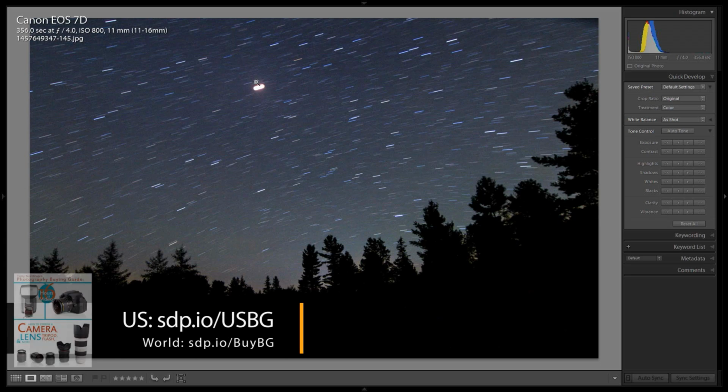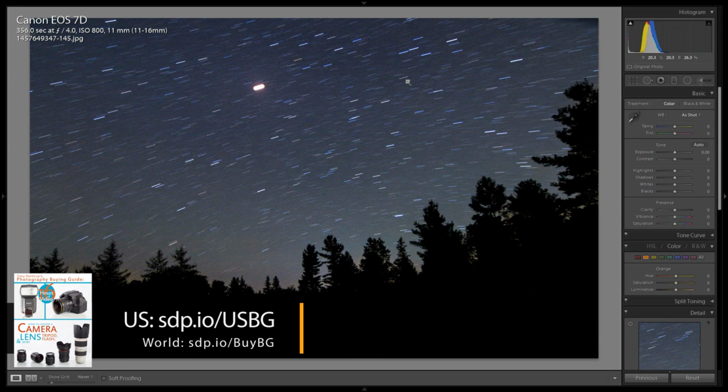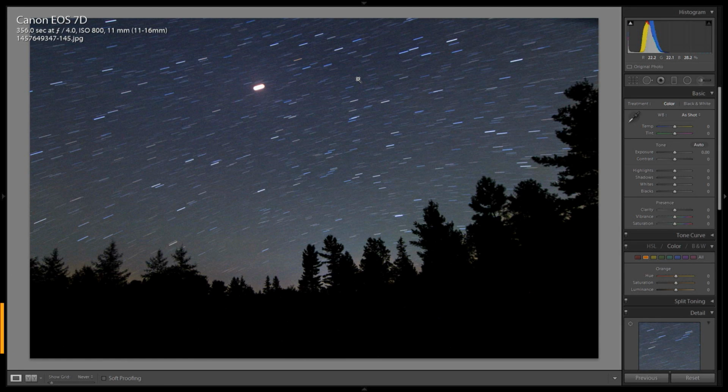What could that one bright thing be? Maybe that's a planet or something. They did this in one exposure rather than stacking exposures, and you can see it's a 6-minute exposure, so the star trails are pretty short. I suggest taking 30-second exposures and then stacking them in star stacks. Chapter 10, Star Stacks, in Stunning Digital Photography tells you more about it. You'll just get a cleaner image.